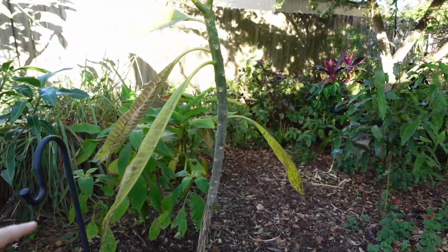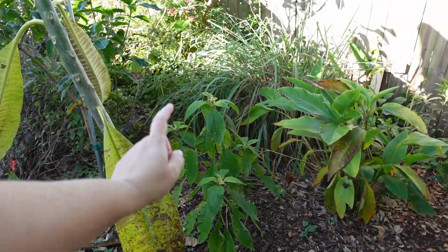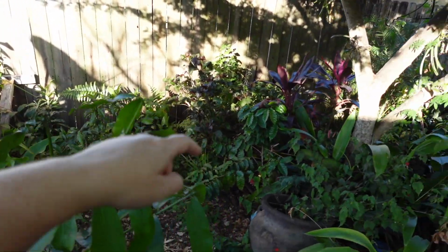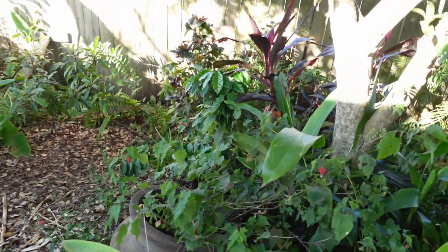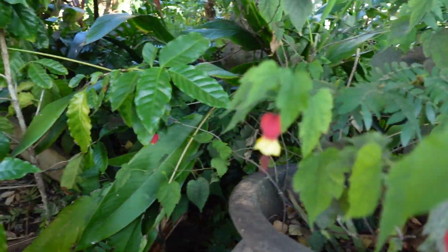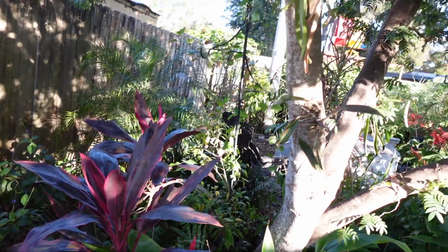So then we have our M4. There's a plumeria. Under here is a really pretty shrimp. I don't know what name it is. Then back there is a morena, sapodilla, a coffee. This is Brazilian bellflower. And then we have coffee and other pretty stuff.